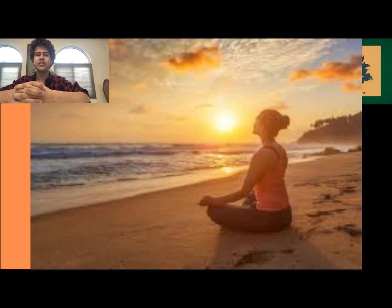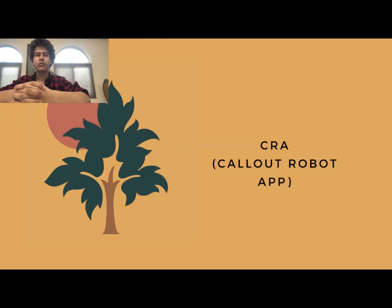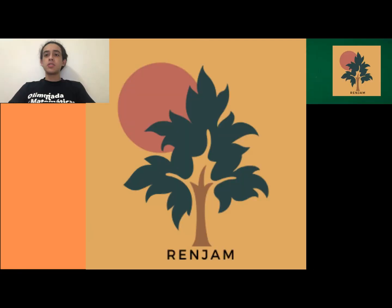The app is called CRA, the acronym for Call Out Robot App, which will be the website that will make the requests of the drones and robots that the library offers to the users. The sun next to the tree represents a new day, which means new opportunities, representing life and energy.